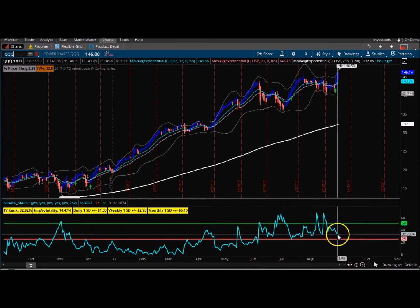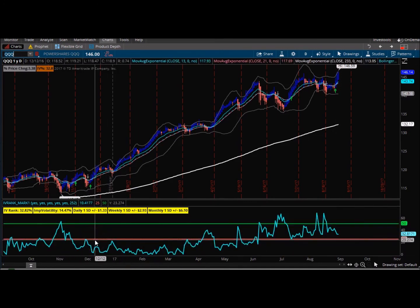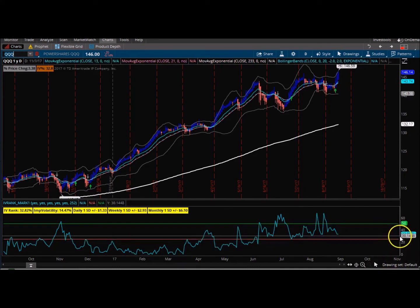See, here's what I mean in context. For the last 12 months, where has IV rank averaged? It's kind of been below 25, right? And if it gets above 35, which is right around here or so, how long does it stay there on average? Not that long. You see that?